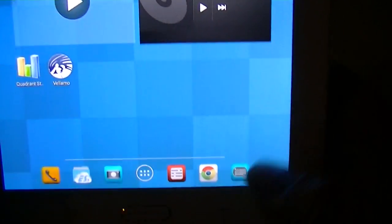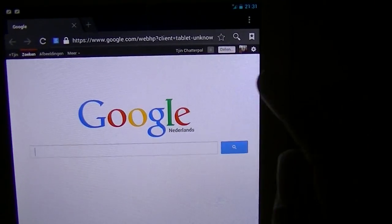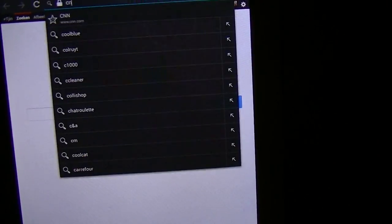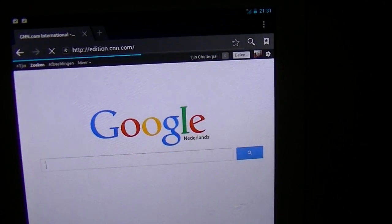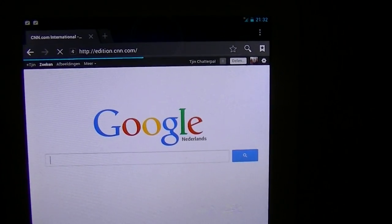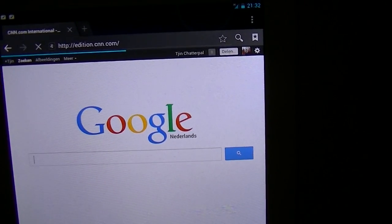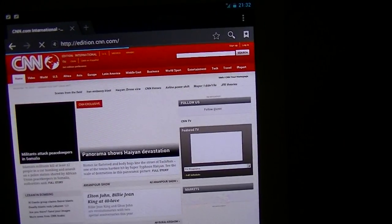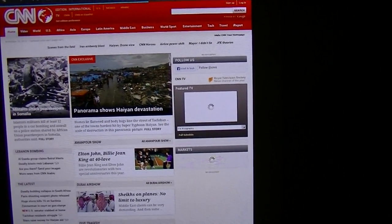So as you can see, I have the 3G function on, Wi-Fi is off. So let's see if we can get some internet on the tablet. So let's go to CNN. Well, as you can see, it's running. So let's see if we can get some page coming up. I must say my 3G connection is not that fast, it's like the cheapest subscription I could take.